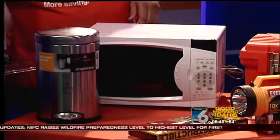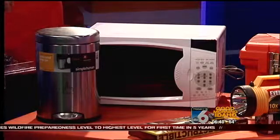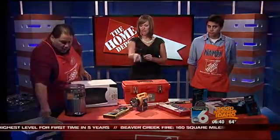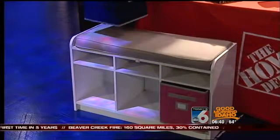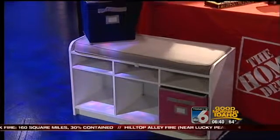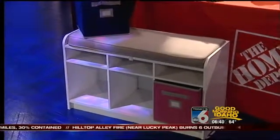We also have storage space that can actually go as a bench too. I love this. I think it's such a great idea. And for the girls, it's a nice looking piece. Exactly. It's cute, and of course it has the bins in it, which is nice to put your stuff in.